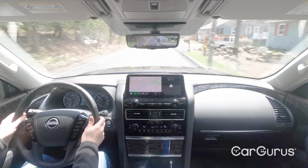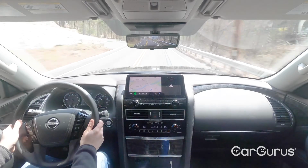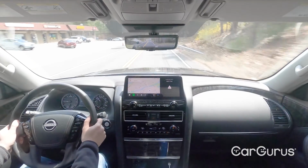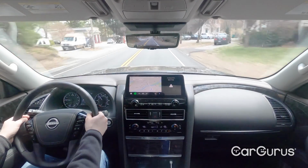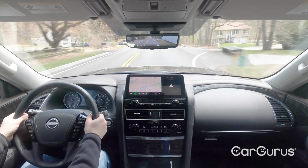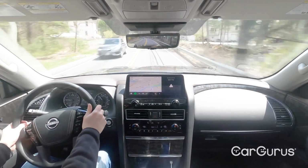However, if you need something that gets good gas mileage, look elsewhere. The EPA estimates that this specific car, a 2-wheel drive Nissan Armada Platinum trim, should get 14 miles per gallon in the city, and should get 19 on the highway, and should get 16 in combined driving.